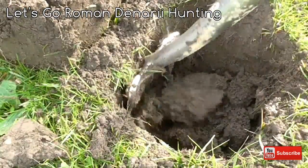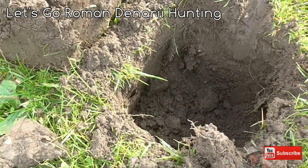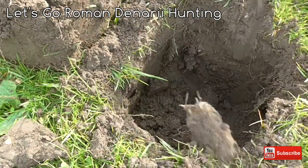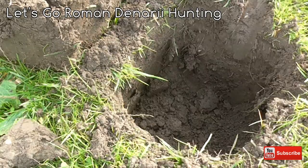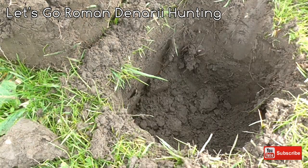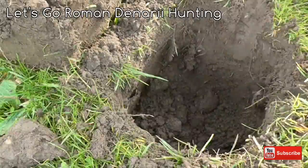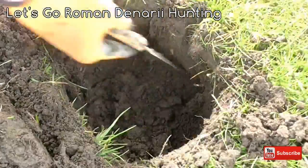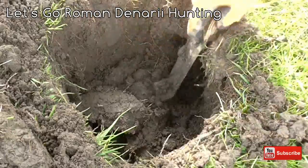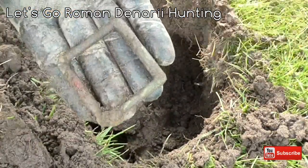Getting a signal on this field is very unusual. Come on. That's a deep hole now. Let's see where it is. Wow, blow me. Still not out of the hole. Now it's showing 93 and scratchy. Oh, hang on. It's on the other edge. Uh-oh, got it. Oh. It's an old buckle. How did I miss something that size before?